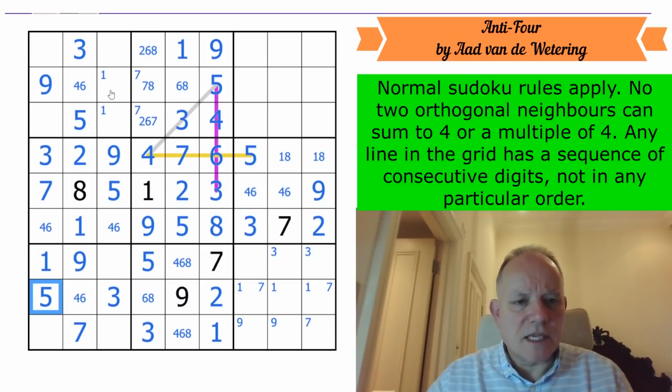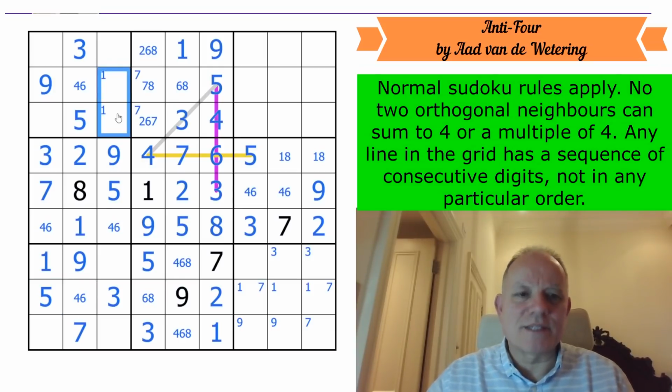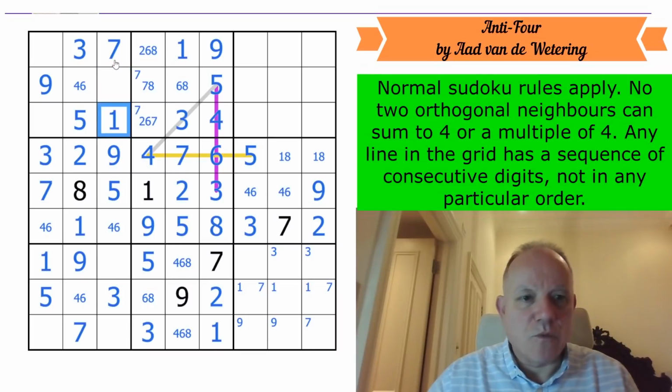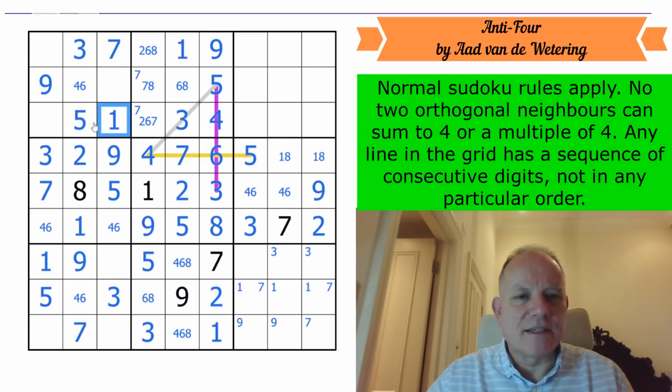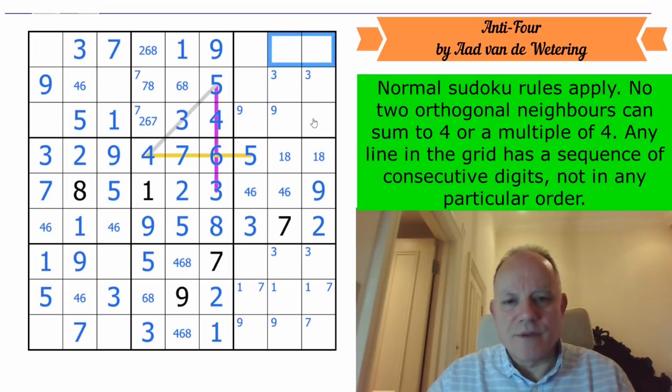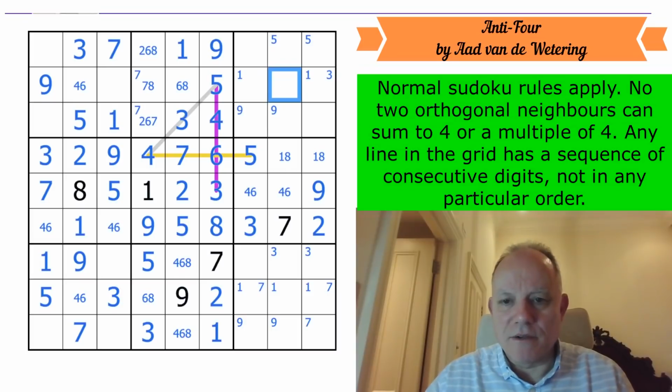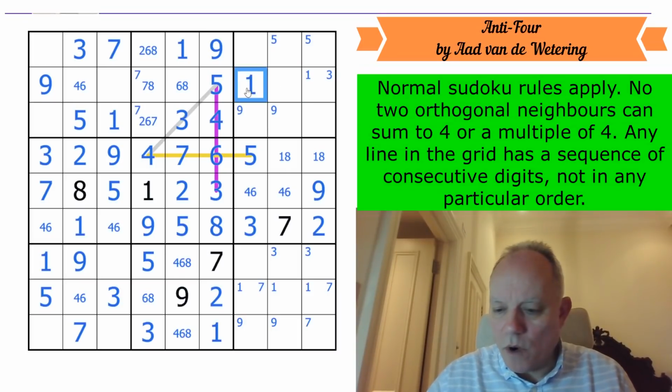Now, what about 7 up at the top? Can't be next to 1, so it's got to stay separate from it. 7 and 1 get placed like that. Very surprising arrangement. Right, there's a 9 now in one of those two. There's a 3 in one of those two. 5 is in one of those. 1 somewhere along there, but it can't be next to 3, so they've got to be separated by an empty cell. Right, that lets me fill in 1 and 3.